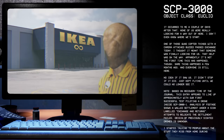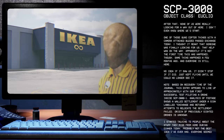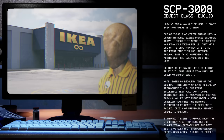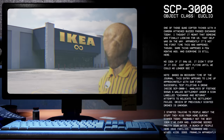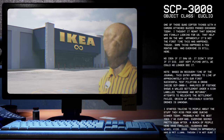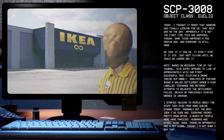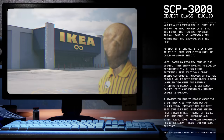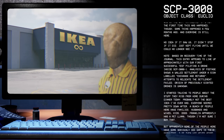Note. Based on recovery time of the journal, this entry appears to line up approximately with our first successful test piloting a drone inside SCP-3008-1. Analysis of footage shows a walled settlement under a sign labeled Exchange and Returns. Attempts to relocate the settlement failed. Origin of previously sighted drones is unknown.